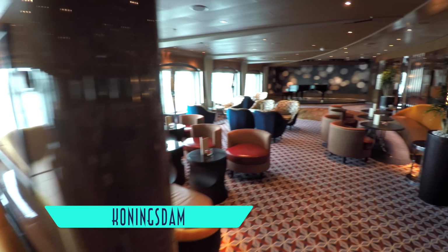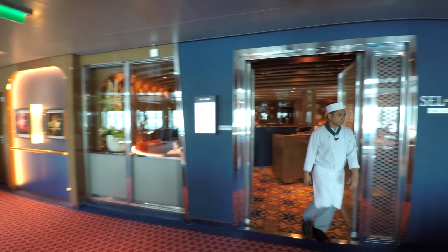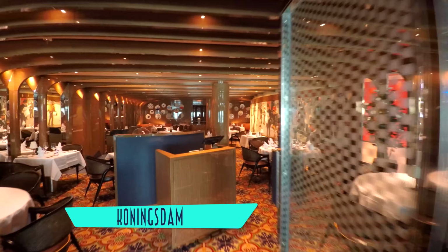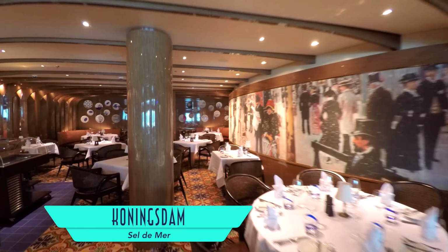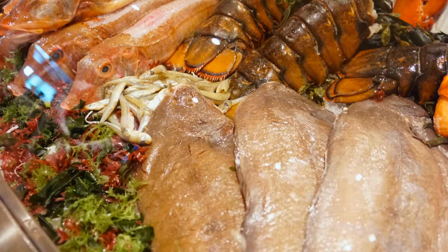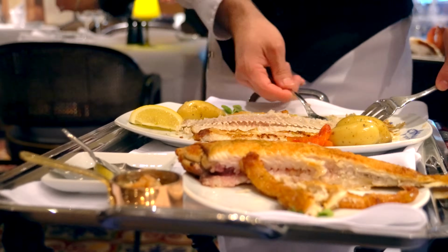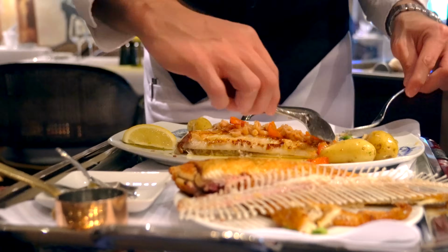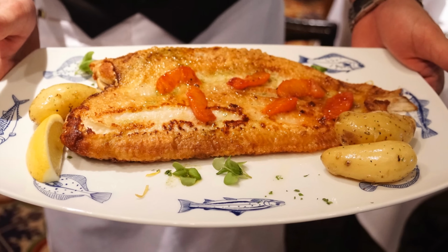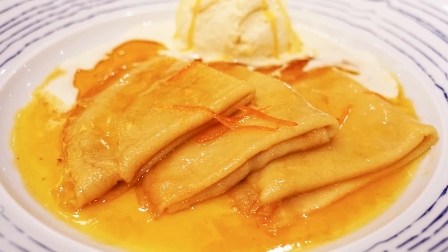Also, classic watering holes like the Ocean Bar are reprised on board, making for a perfect pre- or post-dinner outing to accompany Sel de Mer, the ship's entirely new specialty seafood restaurant, where the fish are super fresh, and the worthy courses are priced a la carte, such as a refreshing crudo, a tableside prepared Dover sole meuniere, making for a large portion of deliciousness. Also, the Thermidor-style Maine lobster was equally great, as was a sweet send-off of crepe Suzette.